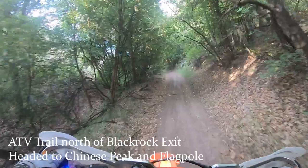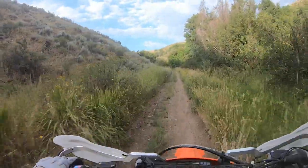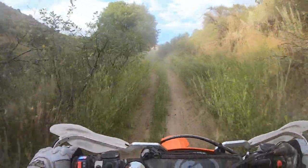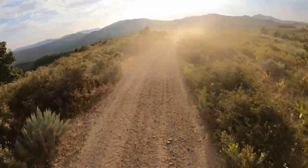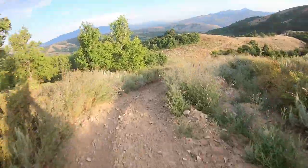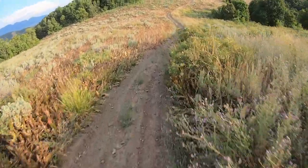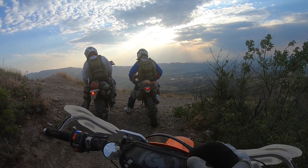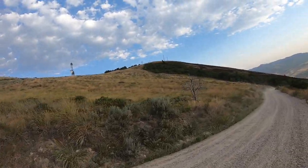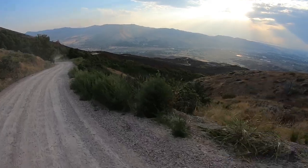Today, this is the reroute for the two and three man team that follows the solo route. That's the Chinese Peak Fire a few weeks ago. Little ATV trail down to the chalet. And then we're almost to the flagpole and calling it a day. It's 7:15. Chinese Peak, and this is all recently burned, just a few weeks ago. The flagpole is in sight, it's right down here at the bottom of the hill.